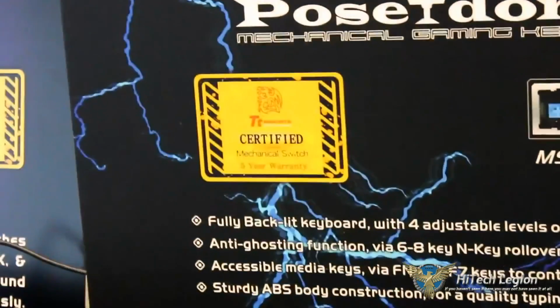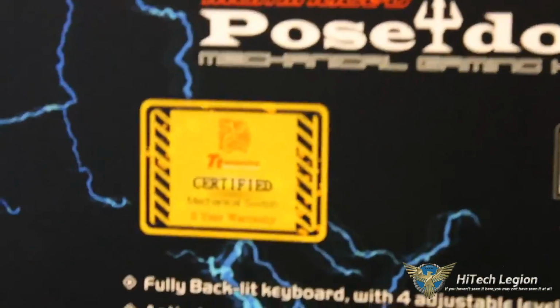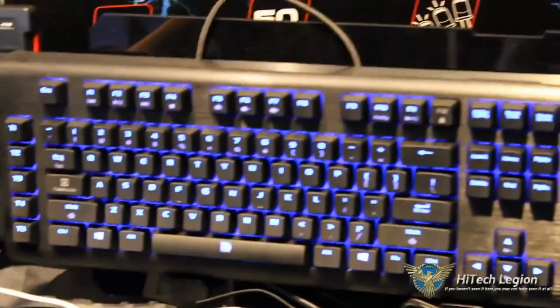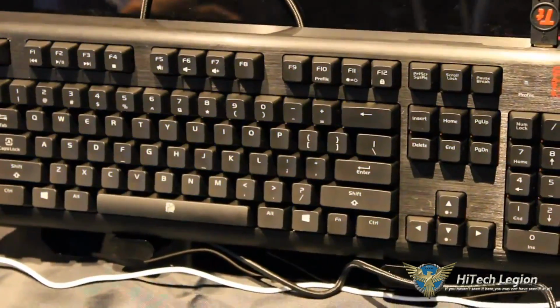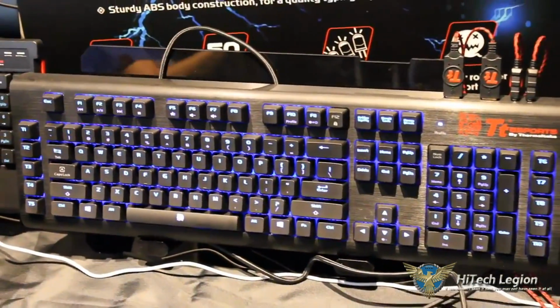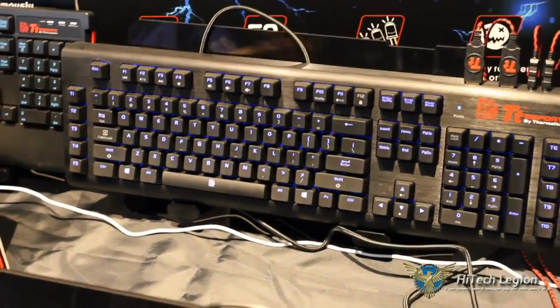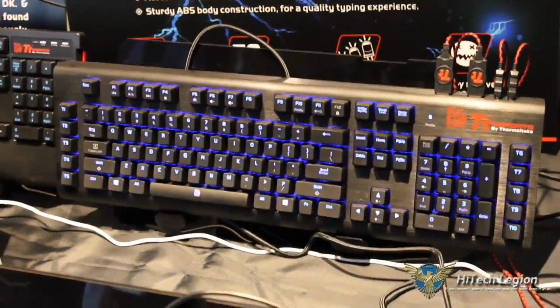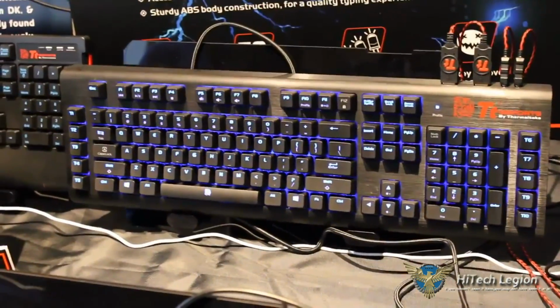The difference between the original Poseidon that we announced is that one didn't have the blue switch. Now with the new Poseidon Z, it comes with switches that we personally worked with the manufacturers to customize the way that we like it. So it's competitive to the Cherry switches, and actually we have 2 cells on the side for you guys to test, so you can tell the difference. The majority of people have not been able to get it right. It's so subtle that you can't tell the difference at all. So I challenge you guys to test that later.